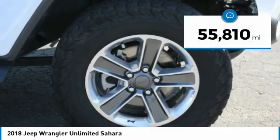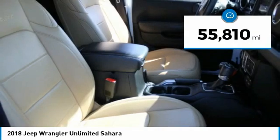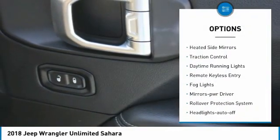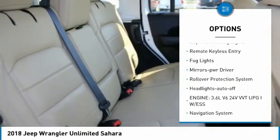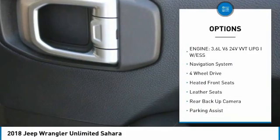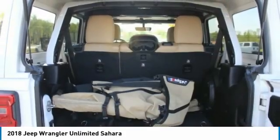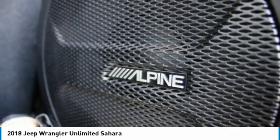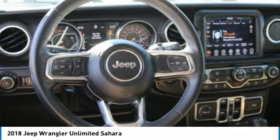This vehicle has less than 60,000 miles. Here are some of this vehicle's great options: aluminum wheels, running boards, heated side mirrors, traction control, daytime running lights, remote keyless entry, fog lights, mirror memory, rollover protection system, headlights auto off. This beauty will make even your house keys jealous. Drive it today.